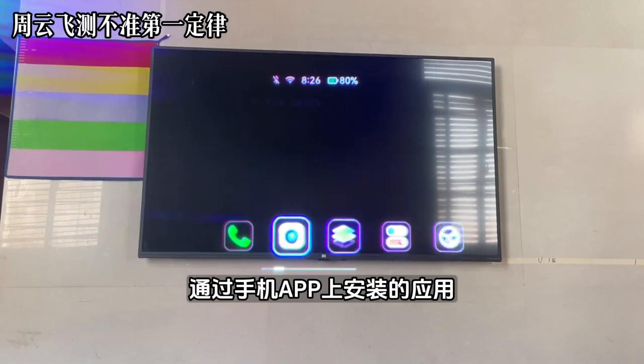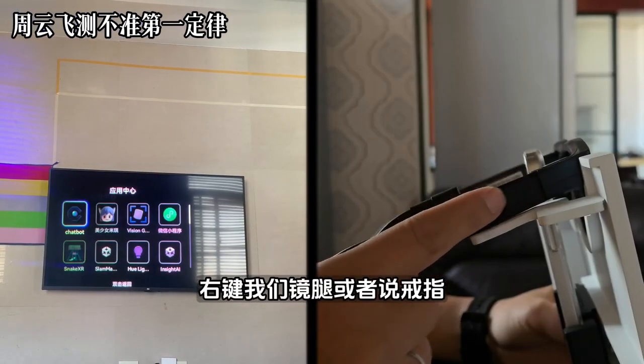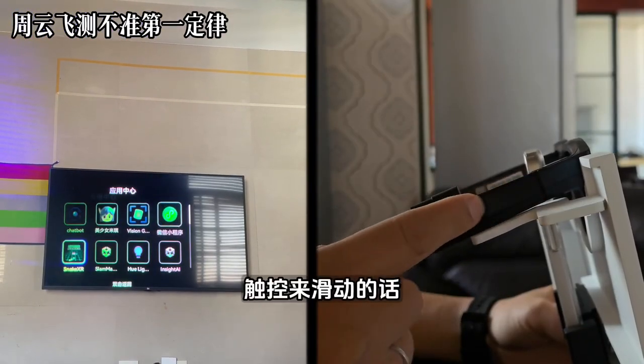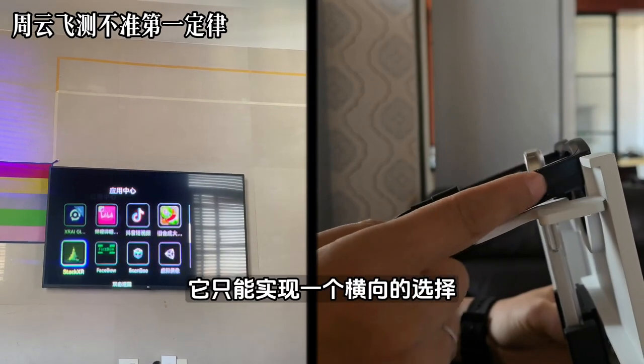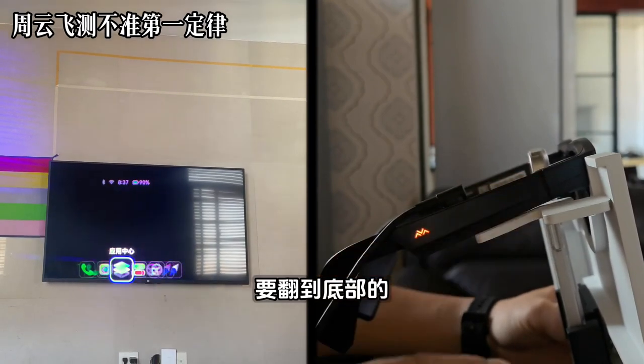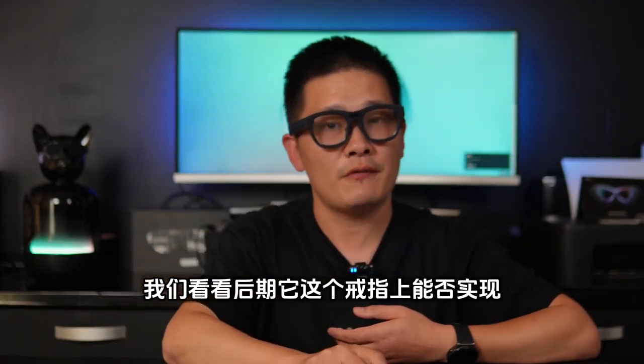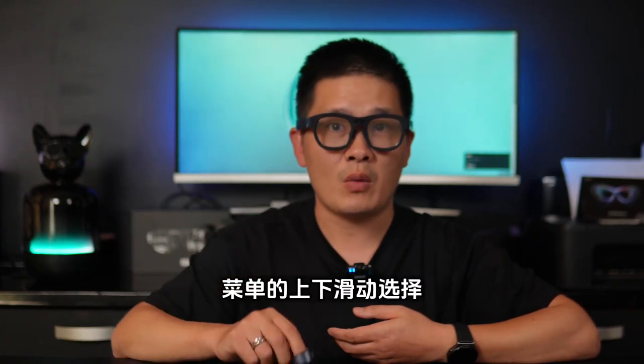Install apps on mobile apps will be located in this application center. Right-click on our mirror leg or ring. To swipe with touch control, it can only achieve one horizontal selection. So if you have a lot of application installations to flip to the bottom, the menu will be quite cumbersome. Let's see if it can be achieved on this ring in the later stage. Scroll up and down menu selection.